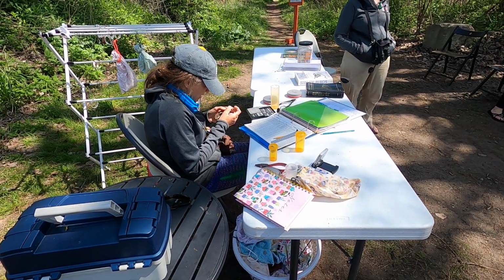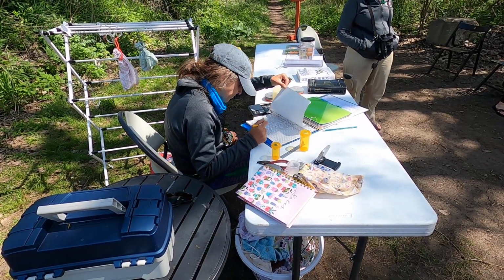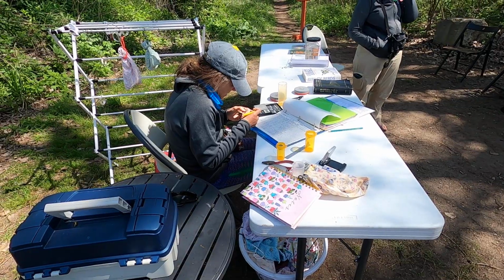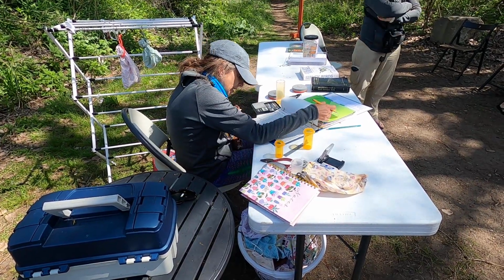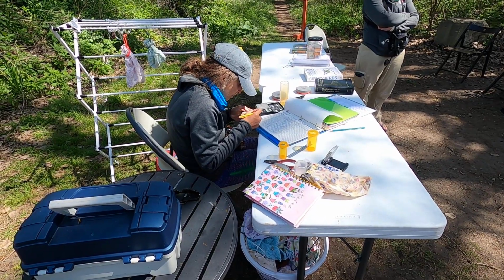So this is a house wren, also previously banded. He's going to record his number. The band has the number. Did you do northeast? Isn't it amazing? So small when they're in their hands.